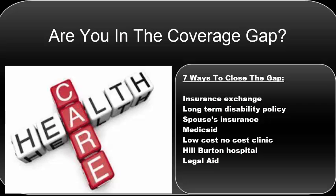It's called Hill-Burton. Hospitals got federal money to build their facilities, and in exchange they have to agree to provide free medical care to low or no income people. Oh, that's a good tip.